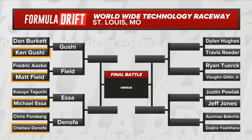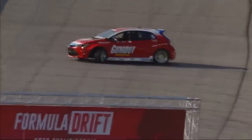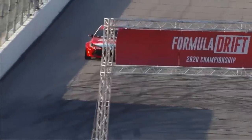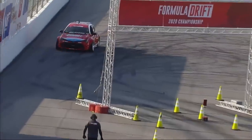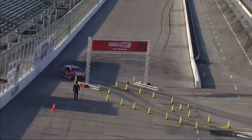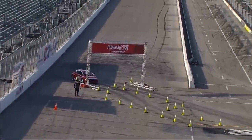There is the bracket right now. We are officially halfway through our top 16 to forge our Great 8. And I'm seeing Ryan Turk pull over to the line, so it seems that Dylan Hughes, they're working on his vehicle. I can hear some power tools being utilized down there. All right. Well, Ryan Turk and Vaughn Gittin Jr. pull up to the start line, throw it down to Lorette.